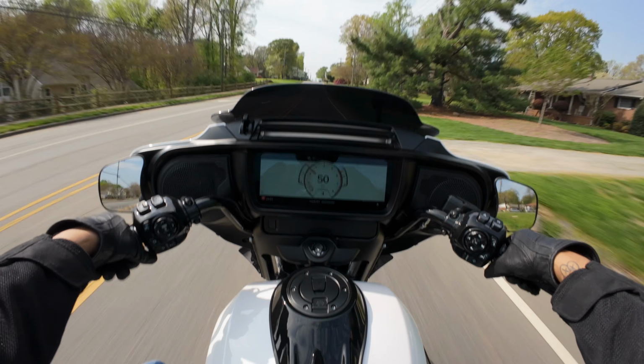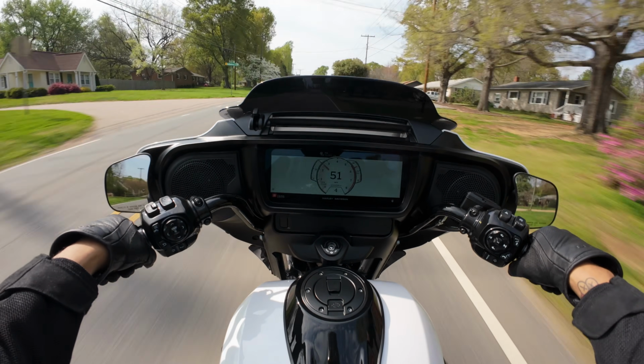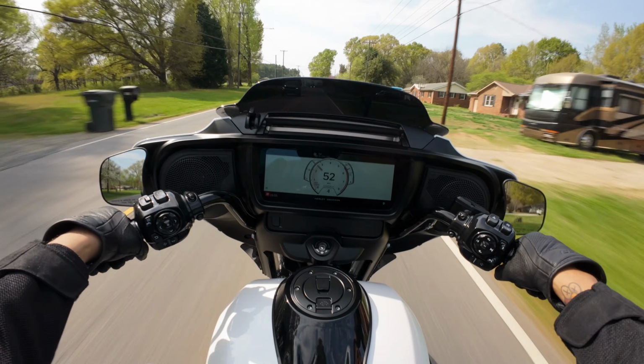Oh yeah, that's what y'all here for. Woo! Y'all see how that front end pop? Oh yeah, I think this thing, that front wheel will come up with ease. If I was like in 2nd gear and I did that, I got a feeling I would clear some ground.